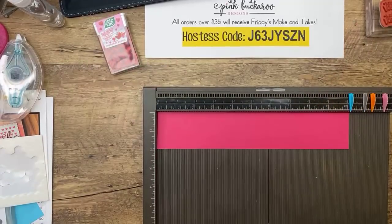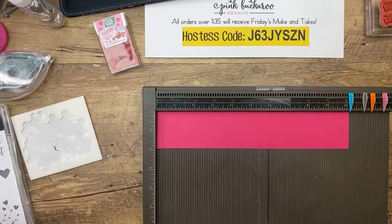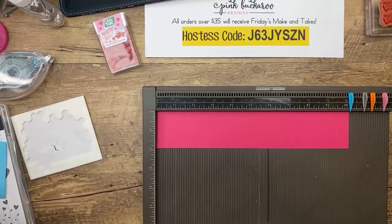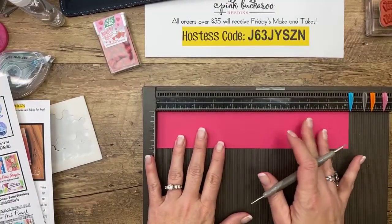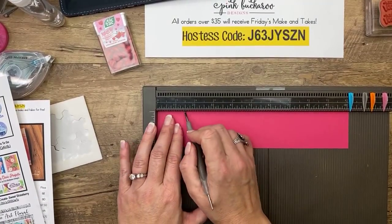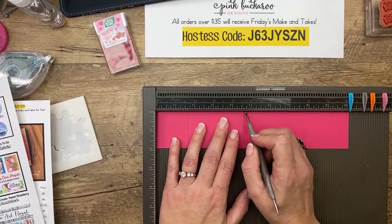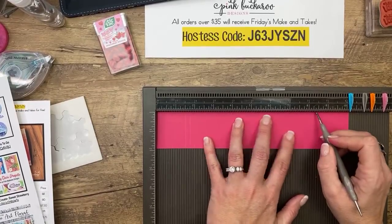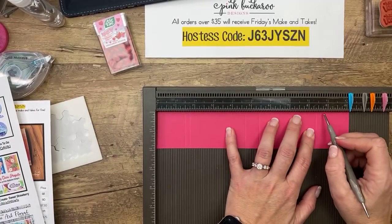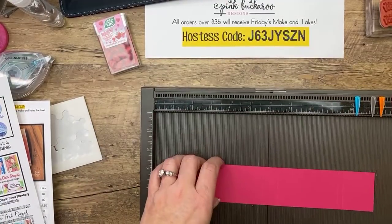Okay, I'm going to focus on this project because I could just sit and talk to you all day. But let's get it done. This one is really, really easy. 2 by 10 1/4, Melon Mambo. We're going to score at 1 1/2, 1 3/4, 4 3/4, 5 1/2, 8 1/2, 8 3/4, and that's it. Nothing on the short side.